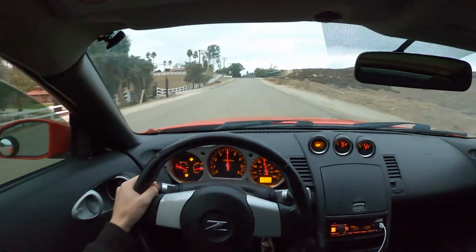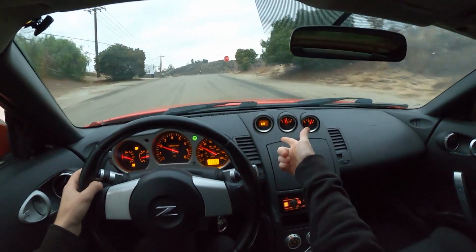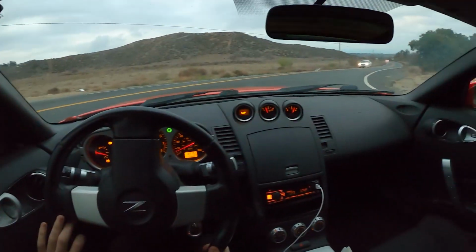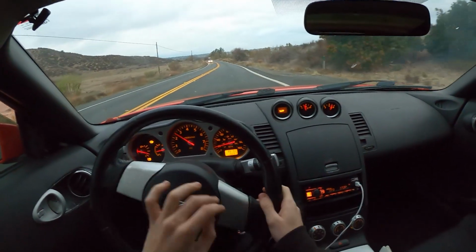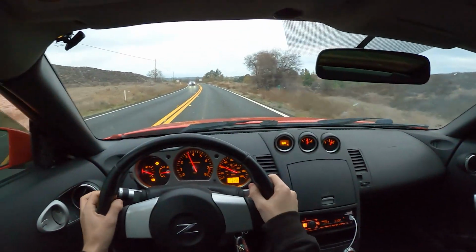Jeez, man, this thing pulls so hard when it's cold outside. Like, it's 52 degrees and this thing loves it. I'm not even joking with you when I say it pulls twice as hard as it does when it's like 95 degrees outside. So great.